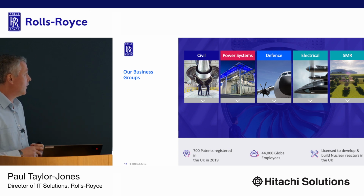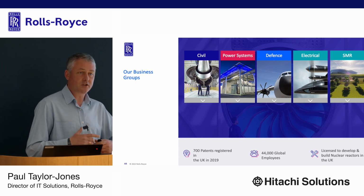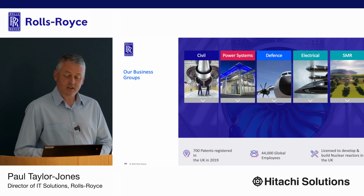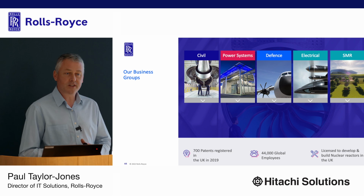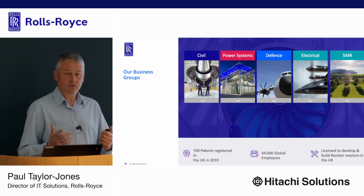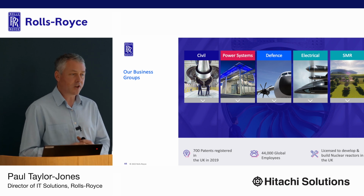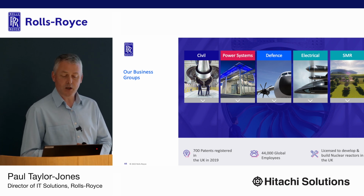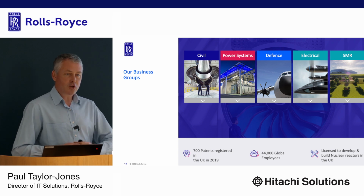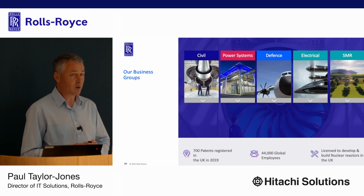And new to us, or relatively new over the last couple of years, is our electrical division and also our SMR, which stands for Small Modular Reactors. A couple of key points: 700 patents registered in 2019. That's more than double our closest competitor. We've got 45,000 global employees, and also we are the only organisation that's actually licensed to develop and build nuclear reactors in the UK. So rather than me talk a little bit more about the company, I have got a 2-minute video that will just explain a little bit more for you.